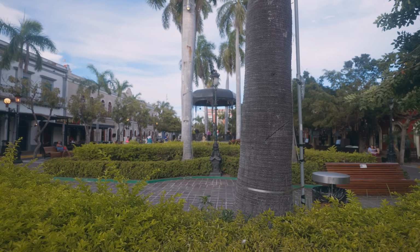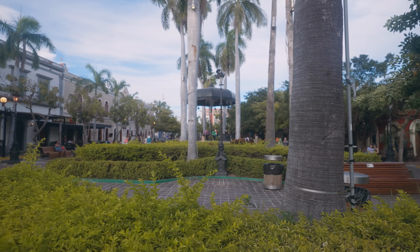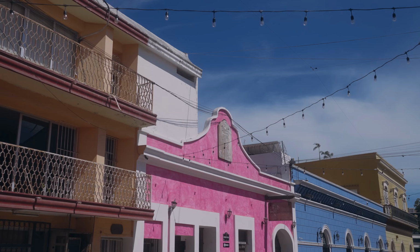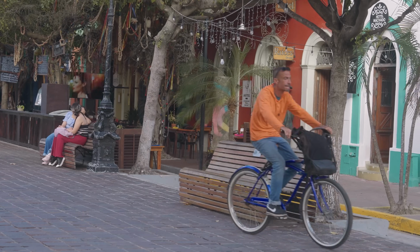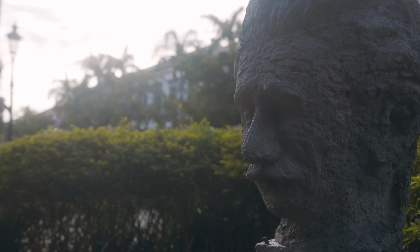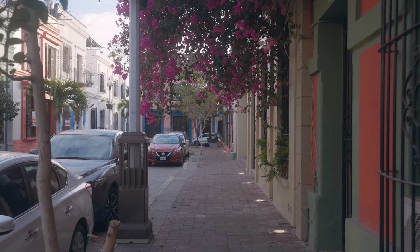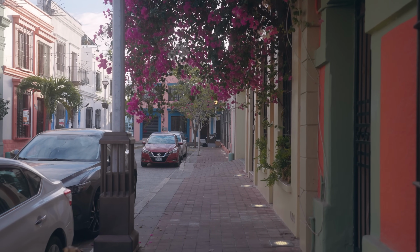Once we had a chance to explore the streets, try the food, and talk to some of the locals, we better understood why this city is a destination for many. Now, while most people visit for the beaches, we personally fell in love with the flower-lined cobblestone streets lined with beautiful, colorful homes.